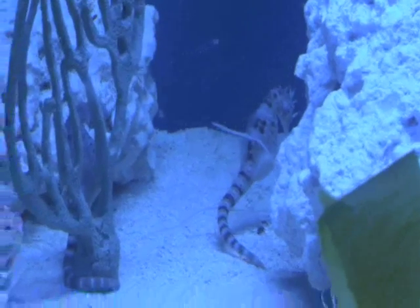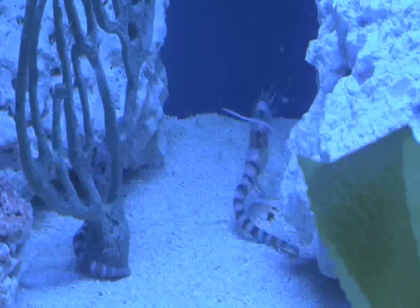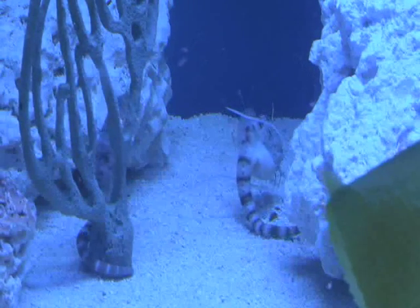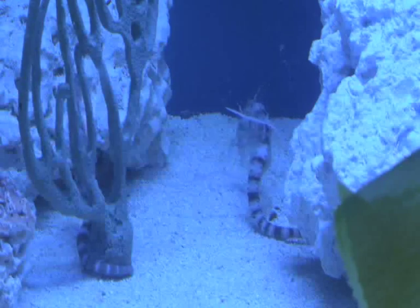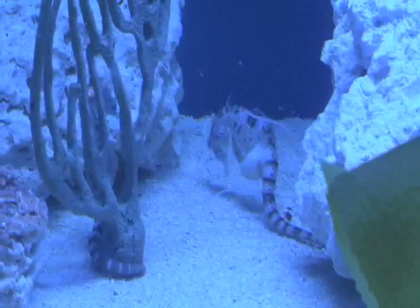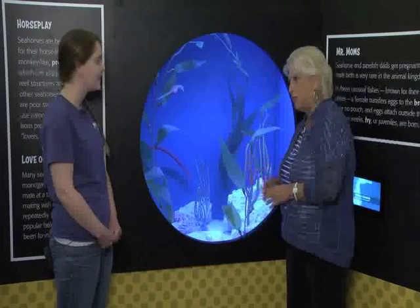In the wild, many seahorses are monogamous, staying with one mate for a season, perhaps even several years. But it's not a lifelong companionship. However, for the time that they are together, it's quite a romance. But they have a wonderful courtship period, don't they?